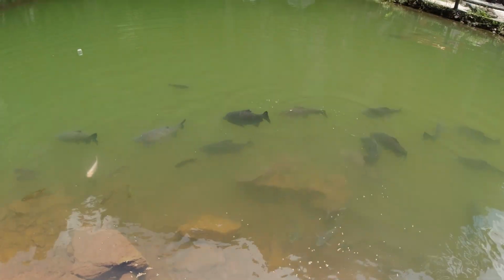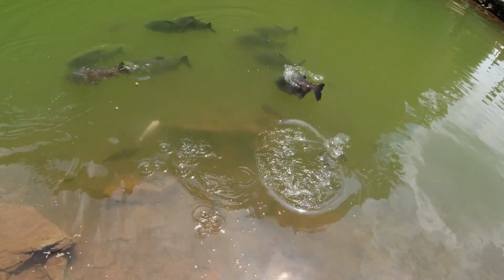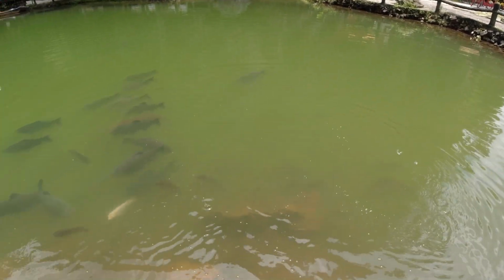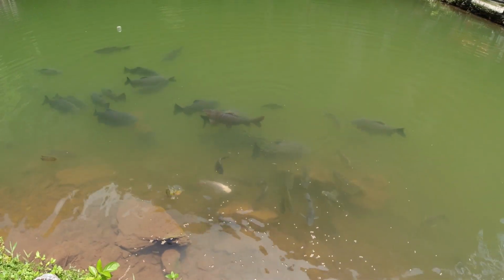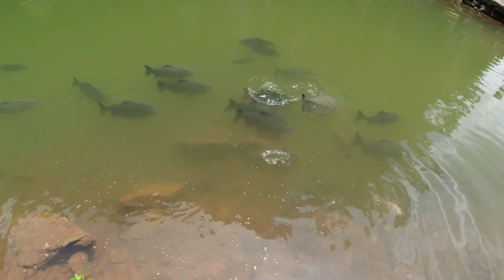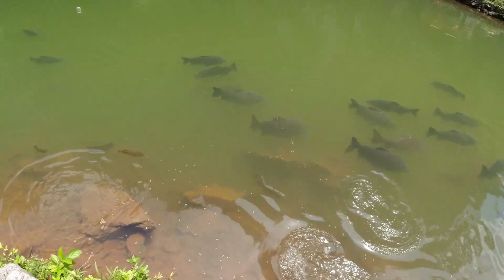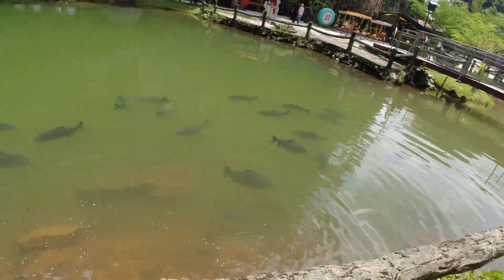Come on, guys, there's more food. A little shy. Here you go, guys. This piece. Cool. Well, there's a few floaters. I'll go ahead and walk away, let them finish that. They'll enjoy, have a good lunch.